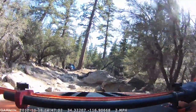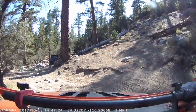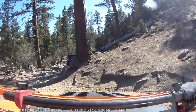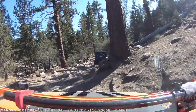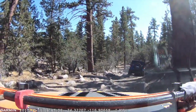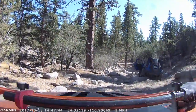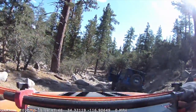Some more rocks. All right, so this is the gatekeeper. This is the last rock section, and up ahead of Dave there, I see flat, smooth fire road. So this, that last little rock section, and what we're coming up on is the worst section on this side, and Dave is hung up there. I've gotten hung up there myself, so we're not going to laugh at him, to his face at least.